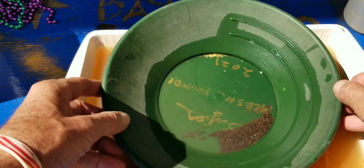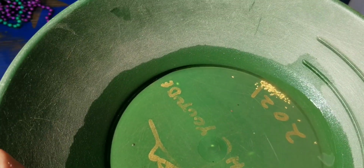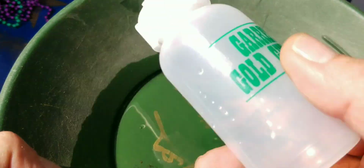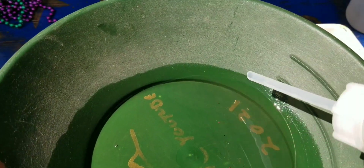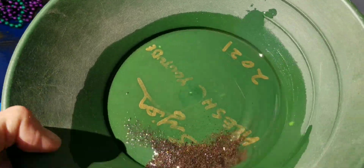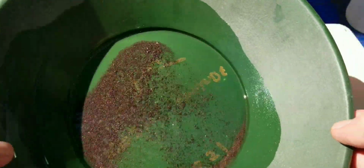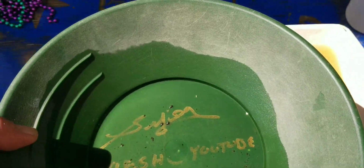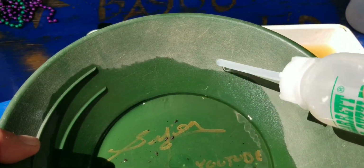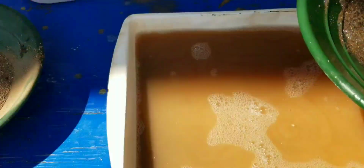So all right, let's snuffer that up and get to it. I had to go find my new snuffer bottle. My nice, clean, new snuffer bottle. So, all right. Well, I'm going to look back through there, make sure I didn't lose a speck like I see right there showing up at the top. A little piece right there. And we'll be back.